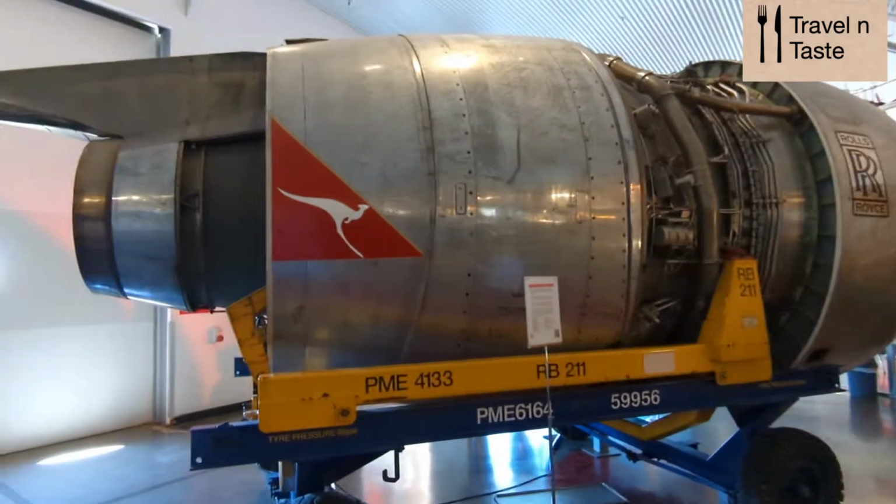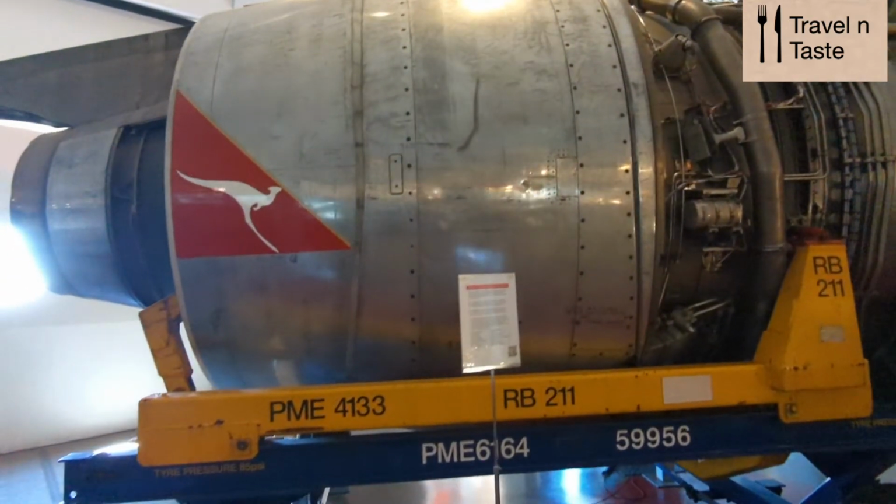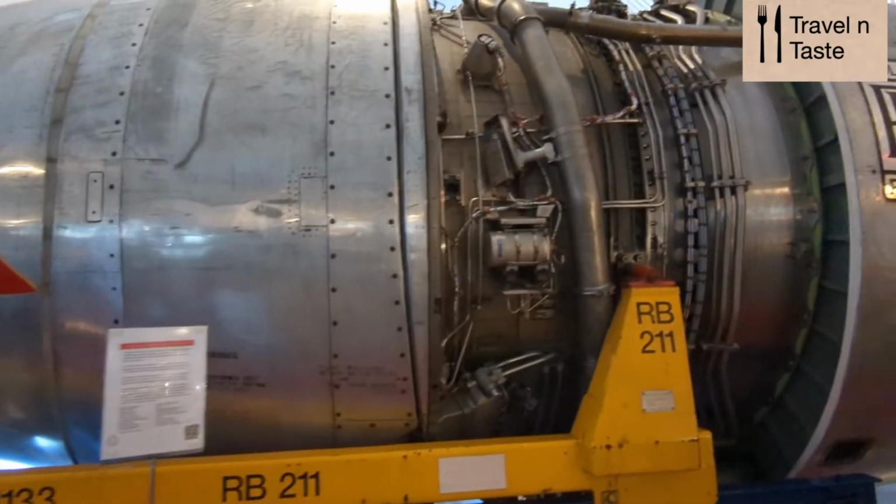So impressed by this Rolls-Royce RB211 jet engine. What a marvel of engineering.